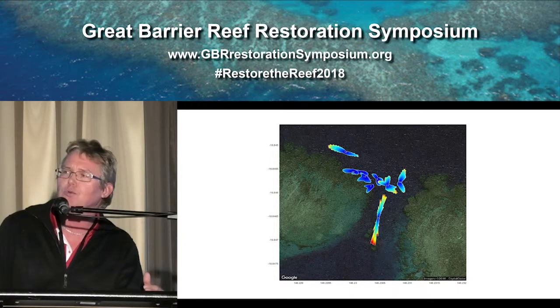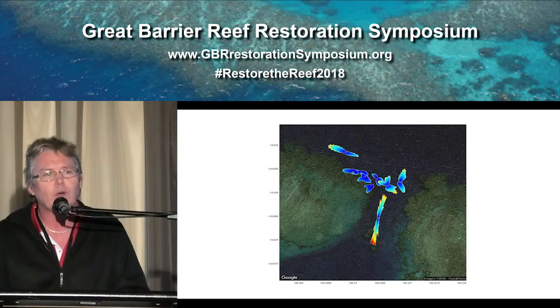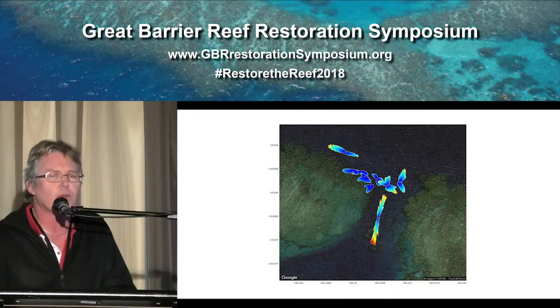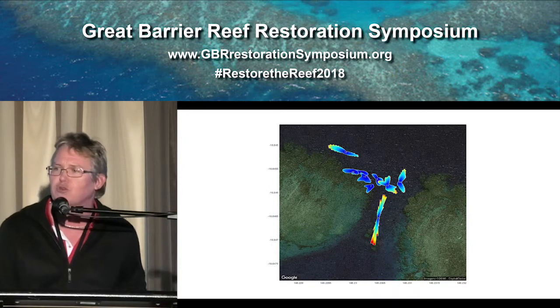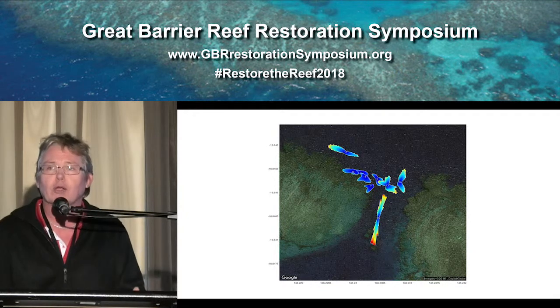So for example, water travelling at 0.5 metres a second is going to move 5 times more water than water travelling at 0.1 metres per second. So what we can see is in the middle of the pass here, we get an incredible amount of water pushed through this passage based on pretty well probably tidal flow.